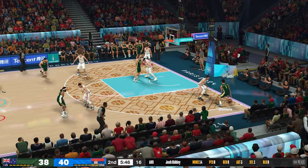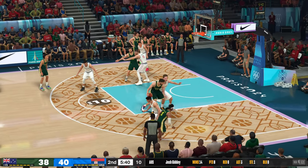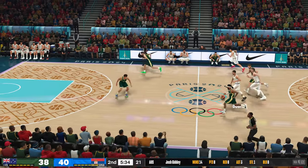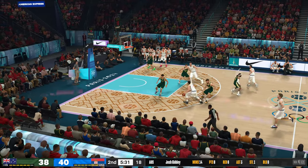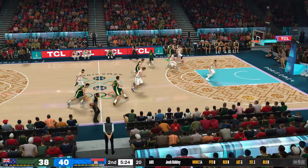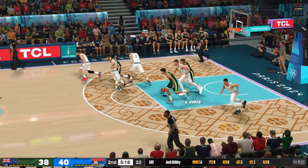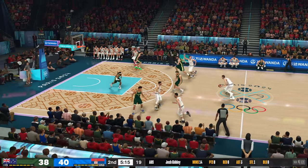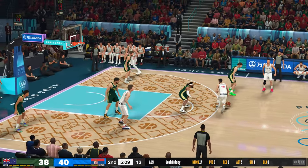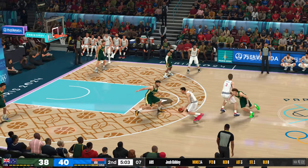Mills passes to Daniels. Here's Landale. 10 points for him. He's covered by Daniels. That's tipped. Driving inside. Jokic grabs the miss. Covered by Mills. Pass to Bogdanovich. Locked at six.